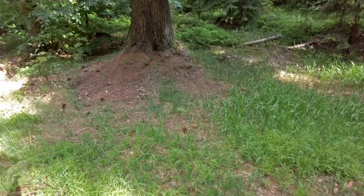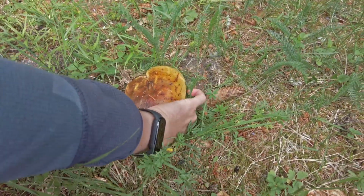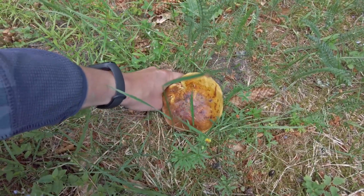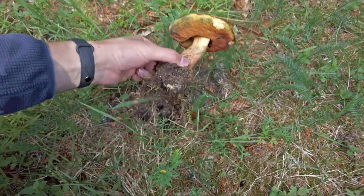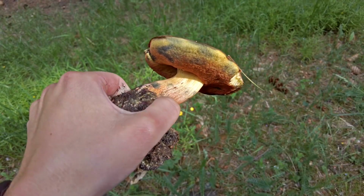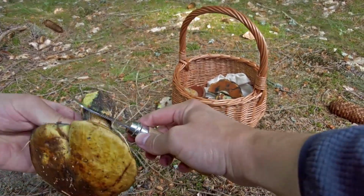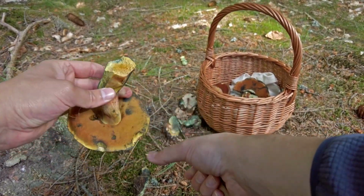Guess what I have found? Yes, it's another Scarletina bolete. Again, pretty big one. And seems like it won't be too easy to take it out. The stem seems to be quite deformed down there. Also with a little spider. Yeah, pretty nice. Let's have a look how it looks inside. So far it looks alright.